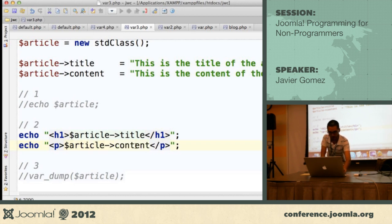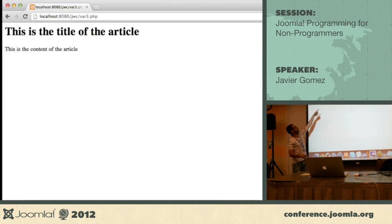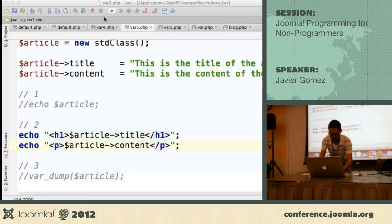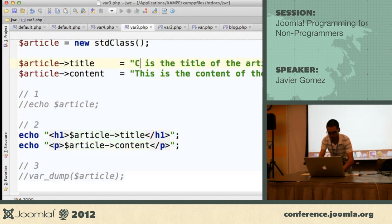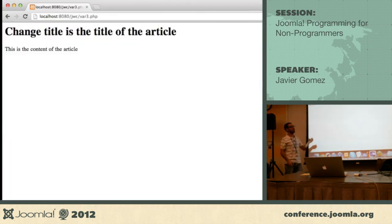So let's see what happens. Yeah, I have the article title and the content. If I change the title and I refresh, I get the change. Okay, so we have one new way to store information that is called object. It's the way that information is going to be stored in the RAM memory of the computer.